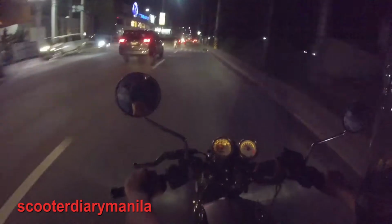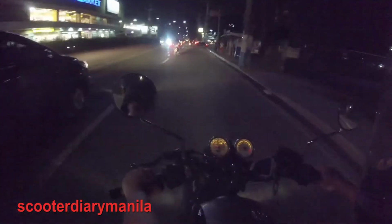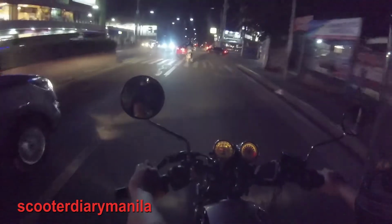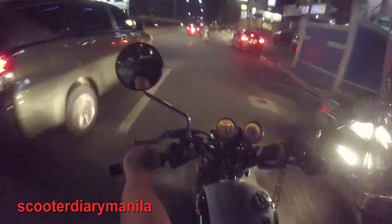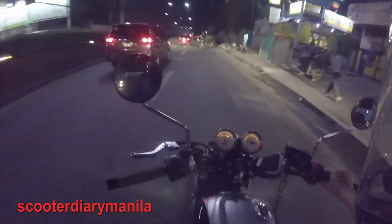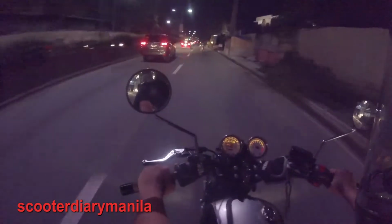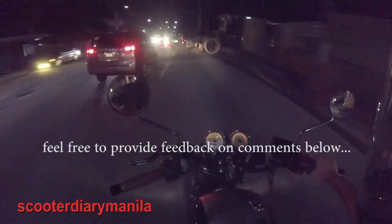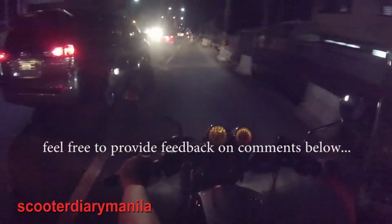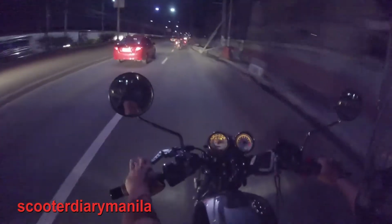So to be honest, I filled it up with unleaded gasoline. I've been filling it up for the past two full tanks. I'm not really sure what the effect is, but I've seen somewhere that unleaded gasoline would have a more economical gasoline consumption. But so far, that's what I'm gonna find out.